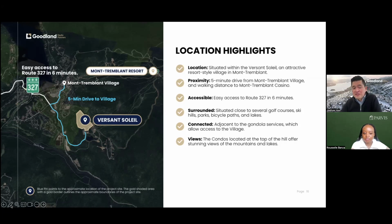It's very easily accessible. There's a road there. There are golf courses around it, ski hills, parks, bicycle paths, lakes, and it is actually connected to a ski station to the tip of Mont-Tremblant. Another gondola goes to the Mont-Tremblant village. There's a stunning view there.